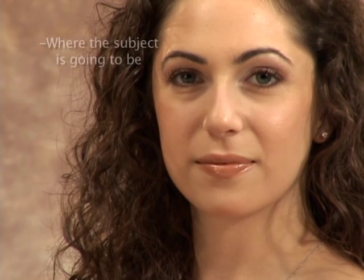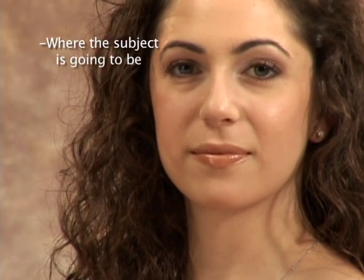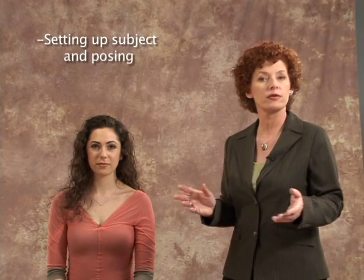When you first come into the studio, there's a procedure that we follow that helps get everything set up properly and gives you a little bit more control. Obviously, we need to know where the subject is going to be in relationship to the camera before we can decide how we're going to light. So the camera position, setting up the subject and the posing, that's our first choice.